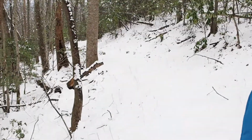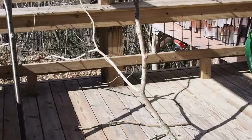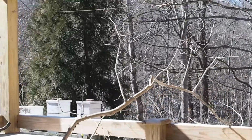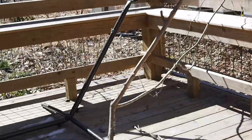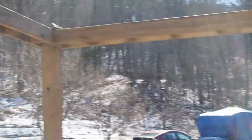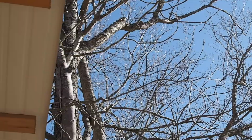Well, Sarah, it's been a little windy around here, as you can see, with the branches on my porch. It's too small to break anything, but I do have an old maple tree that likes to drop branches over here.